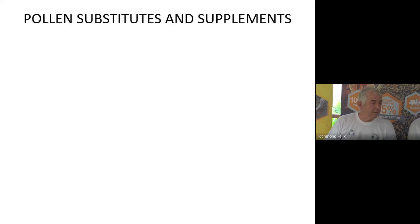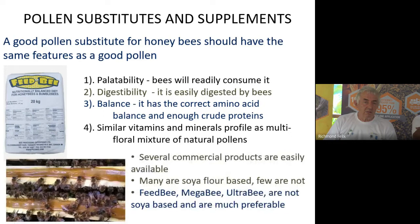And the other source of protein would be the pollen substitutes we're talking about. I would suggest trying one of the three. They're all made in North America. One of the three is a non-soya based pollen substitute, a Canadian product, Feed Bee.